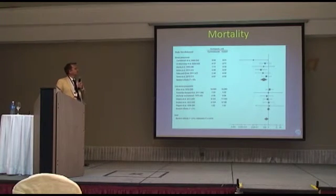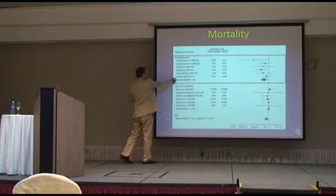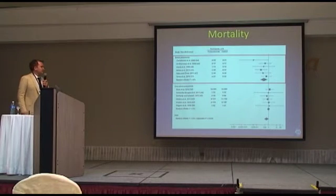The first one, what you're seeing is the effect on mortality for therapy with steroids versus placebo. In the top group, this is the severe pneumonia. And we can see that the Torres trial that I just talked about is right down here at the bottom. And you'll remember I said that there was no change in mortality, there was no change in length of stay in that trial.